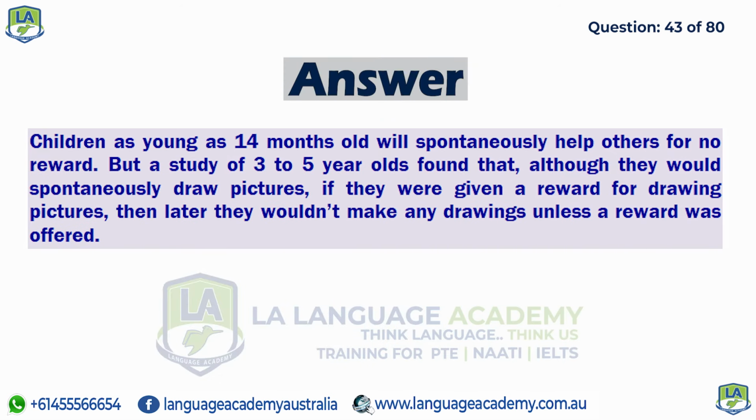Children as young as 14 months old will spontaneously help others for no reward. But a study of 3 to 5-year-olds found that, although they would spontaneously draw pictures, if they were given a reward for drawing pictures, then later they wouldn't make any drawings unless a reward was offered.